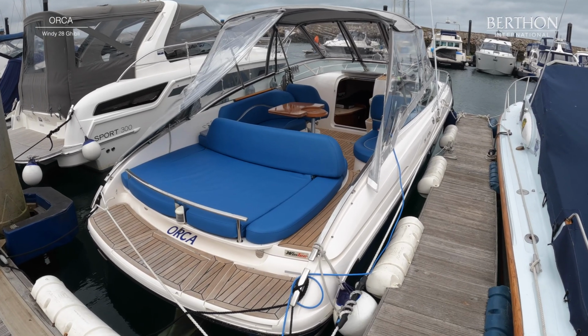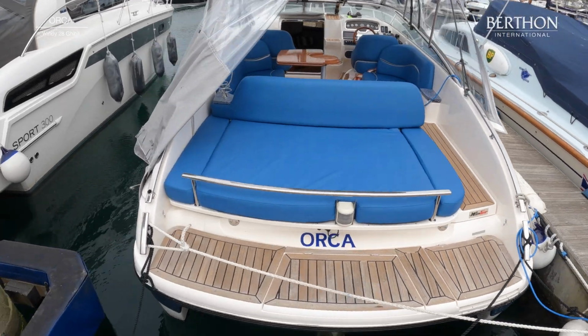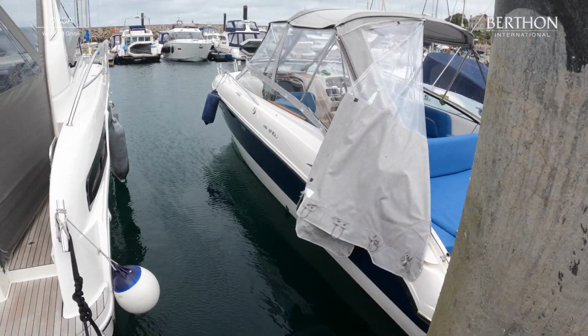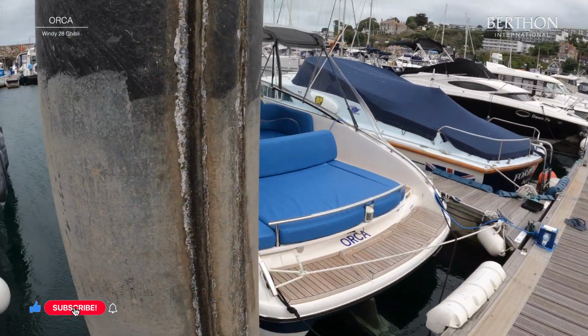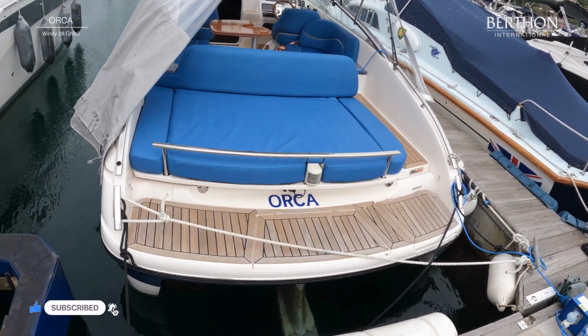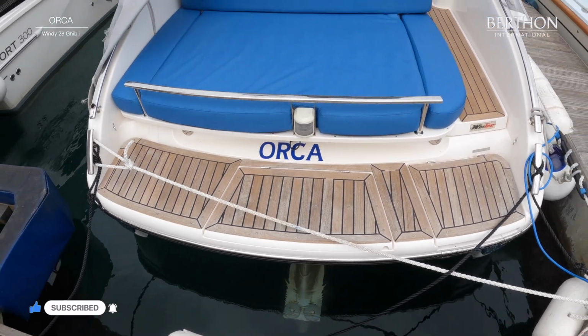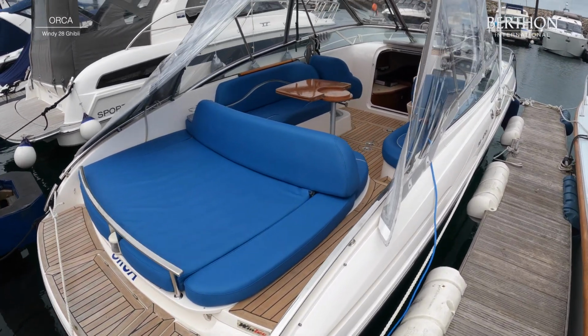Okie dokie, ladies and gentlemen, so this is ORCA. She is a 2004 Windy 28 Ghibli. She's on the market with us now through Berthon. She's running on a single CAD 300, 285 horsepower diesel 6-cylinder engine, which has run 600 hours with an impeccable service history.